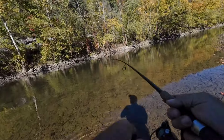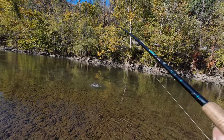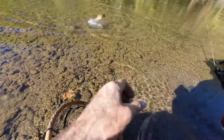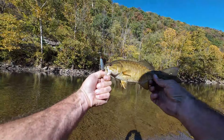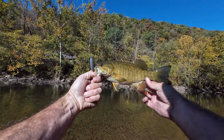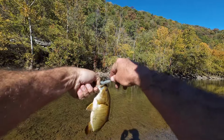There's one. Guys, we got something. Yeah. All right. Nice way to start here, guys. Nice way to start. Come here, buddy. Yes. All right, guys, our first fish. Not a big one, maybe 11 inches. I don't think he's a foot, but man, that's a beautiful fish to start the evening here.